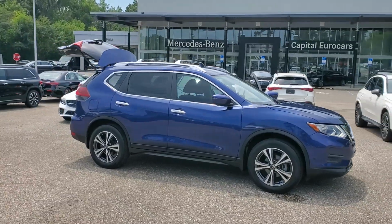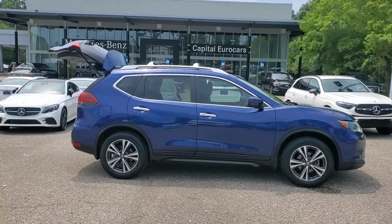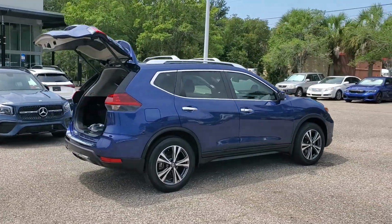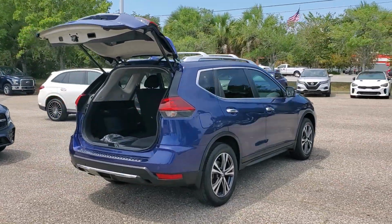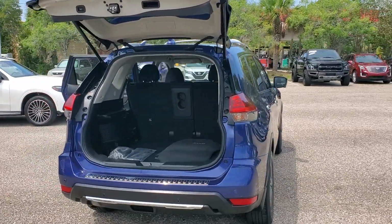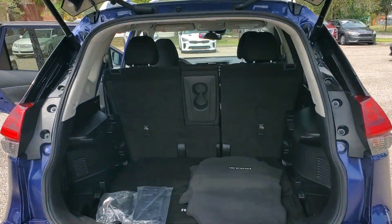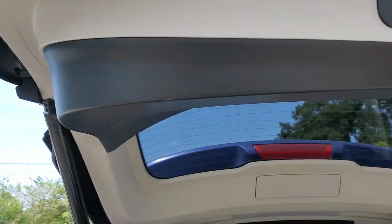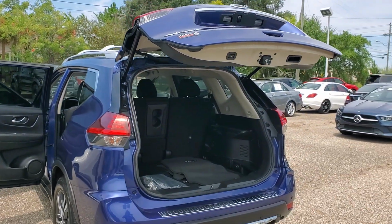Get acquainted with the 2019 Nissan Rogue. With less than 60,000 miles on the odometer, this vehicle provides excellent value. This feature-rich Rogue adds confidence and convenience to everyday life. Standard driver assist safety tech, large cargo capacity, and spacious seating have your back wherever the road may lead.